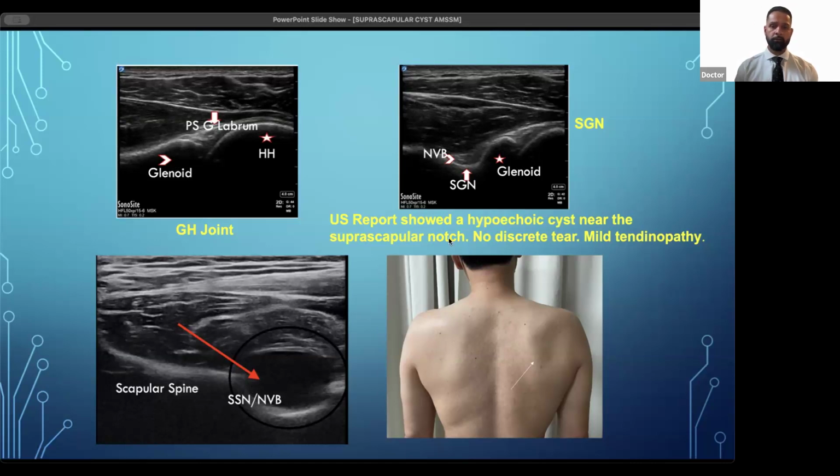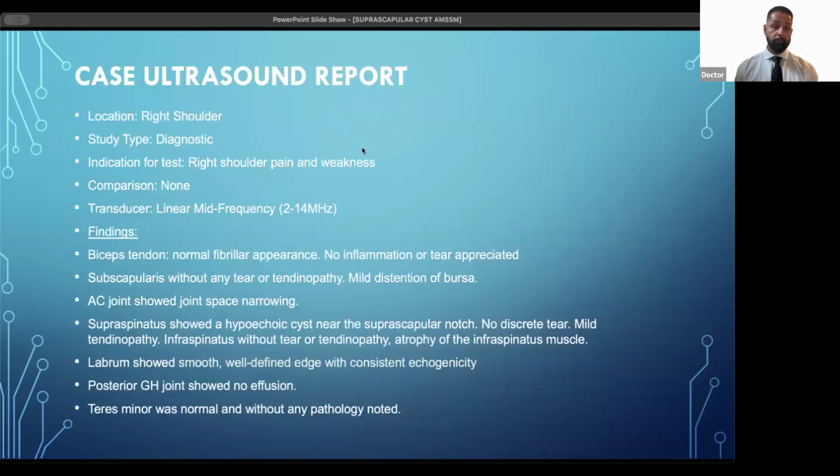The ultrasound report showed a hypoechoic cyst near the suprascapular notch. No discrete tears, mild tendinopathy. This is a picture of the atrophy and how that would be appreciated on physical exam. So the case ultrasound report, again, the location, right shoulder, study type, diagnostic, indication for test, the right shoulder and pain and weakness that the patient expressed. Comparison, none from previous. Transducer we used was the linear mid-frequency.